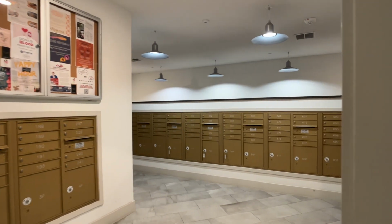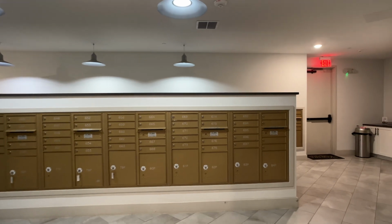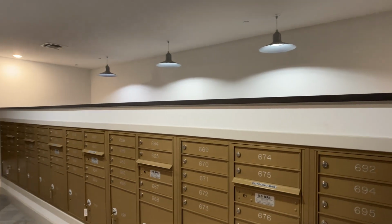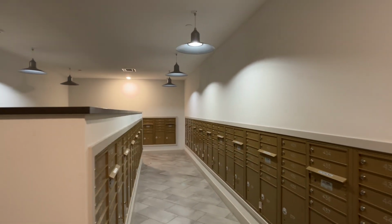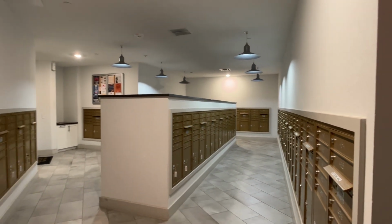Next, we're inside of the mailroom that's super easy to get to from this main area. You also have a Luxor One storage area in case you get any packages. In that area, you just need a code to get in, so no one can get to your packages without your code. The package room has 24-hour video surveillance, so you can be comfortable that your package is going to get to you safe and sound.